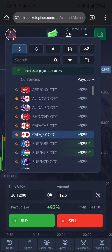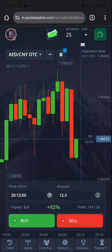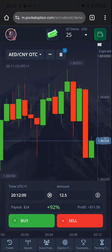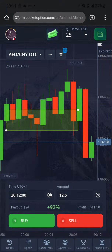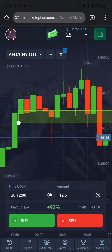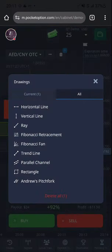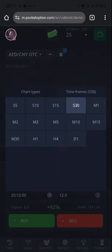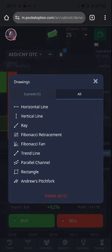I'll keep an eye on that market though. There's got to be a reason why the market pulled up like that. You know what? There's another opportunity here. Let's mark this opportunity. We have an area of support being broken here, and we have a supply area up here. Let me just quickly go to lower time frame. We may not have enough time to mark this market.